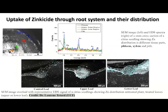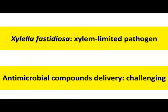Another collaborator in this big group of collaborators is Laureen Tetar, also at UCF. She studied whether she can follow the zinc level in the plant when they are treated with zincicide. And what was interesting from my Xylella point of view was that she looked at increasing zinc in treated plants, and she saw that the zinc was increased in the phloem, but also in the xylem when they applied it to the plants, and not in the pith area. We decided to give this compound a try against Xylella because, as you know, Xylella is a xylem-limited pathogen.